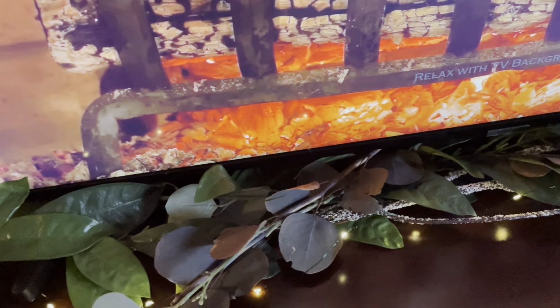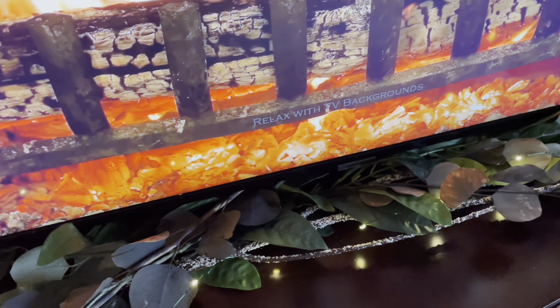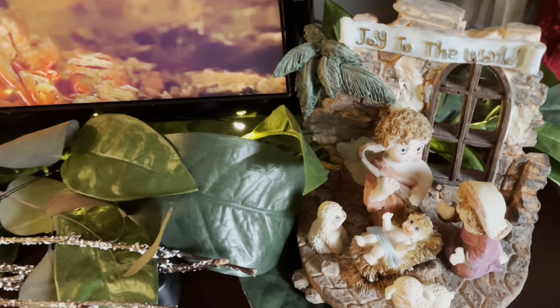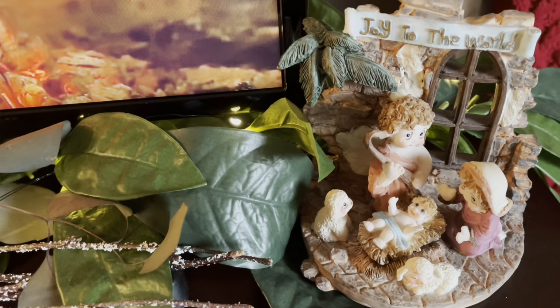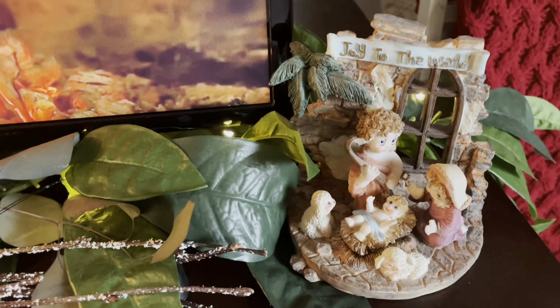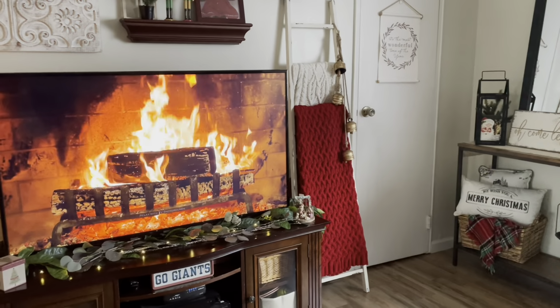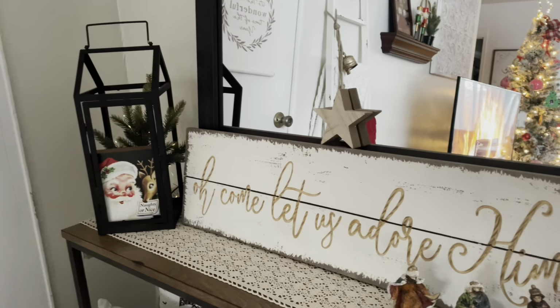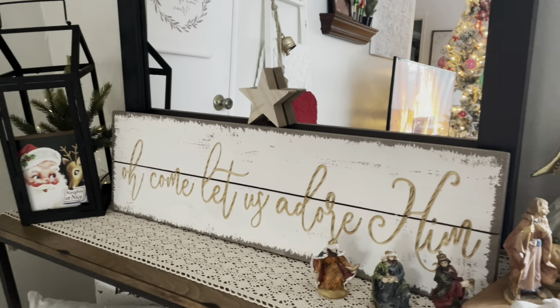These bells were from Kirkland's. I kept my TV console simple as well with a magnolia garland and just added some lights and some eucalyptus stems. Again, pretty simple. I did not buy many new items to add to my decor this year.